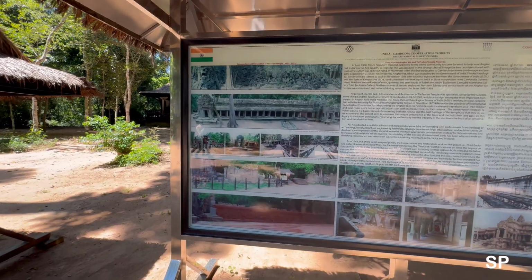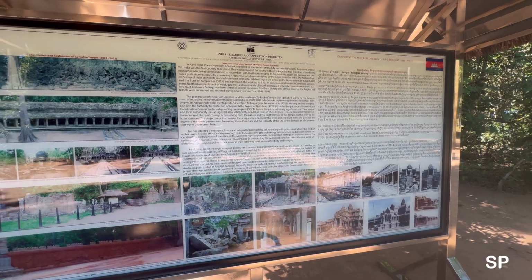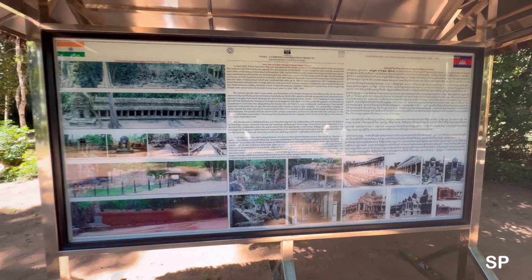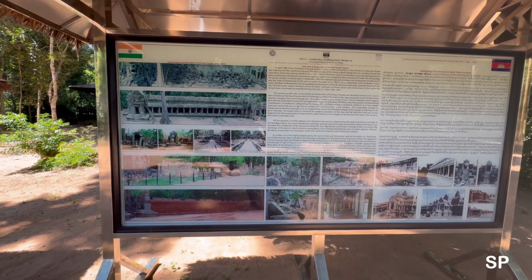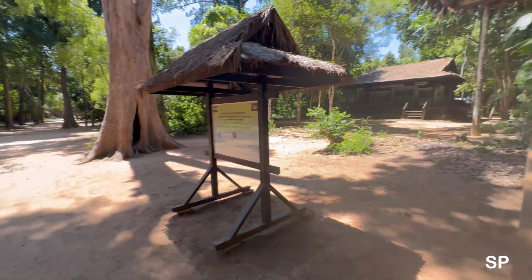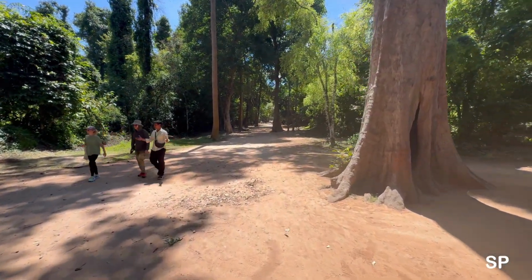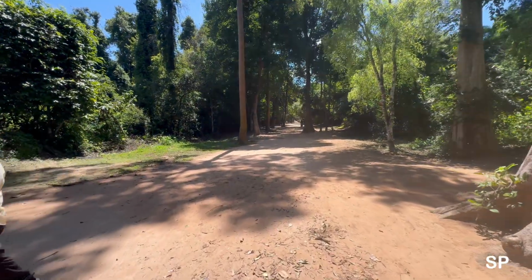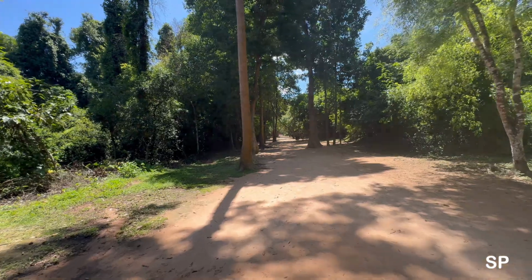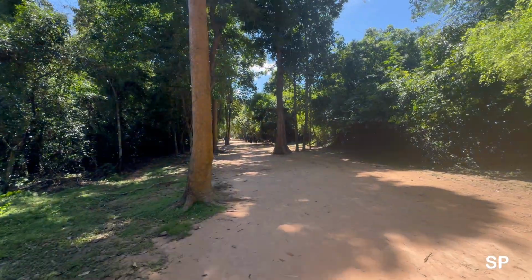So this is the conservation work done by India. Prince Norodom Sihanouk appealed to the world community to save Angkor Wat in 1980. And India was the first country to respond because they share such a similar cultural heritage. Temples in India are massive as well. So probably there would be people who have worked on that project or a similar project already.